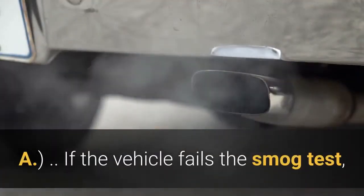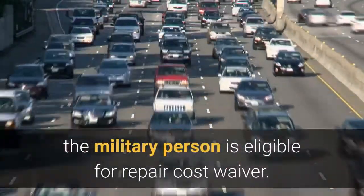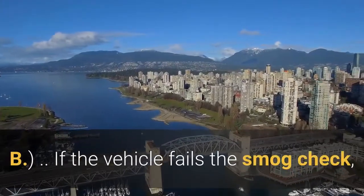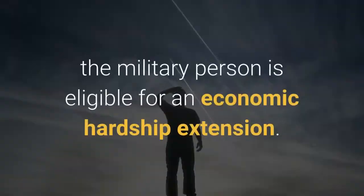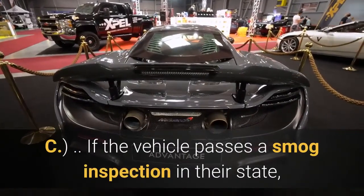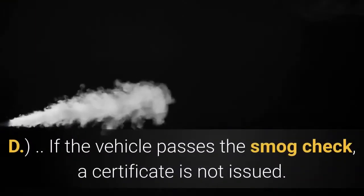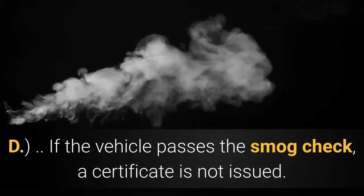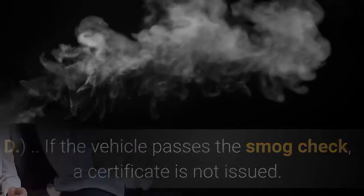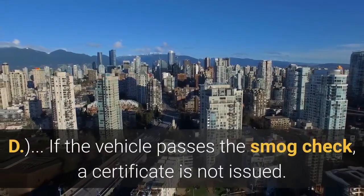A. If the vehicle fails the smog test, the military person is eligible for repair cost waiver. B. If the vehicle fails the smog check, the military person is eligible for an economic hardship extension. C. If the vehicle passes a smog inspection in their state, the vehicle needs not be smog tested. D. If the vehicle passes the smog check, a certificate is not issued. The correct answer is D. If the vehicle passes the smog check, a certificate is not issued.